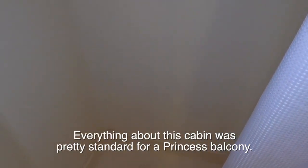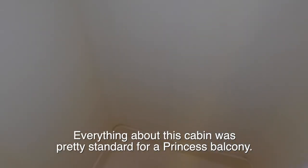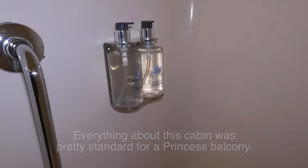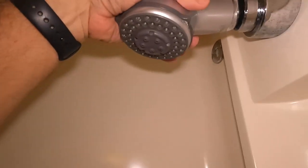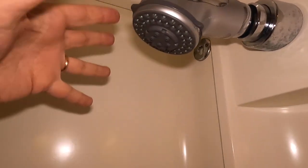Shower. And I'm going to say again, this is pretty standard for a Princess ship. Small. Shower gel and shampoo and conditioner. It does have this kind of shower head, which moves around but doesn't come off. I like the ones that come off.